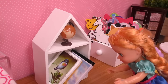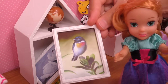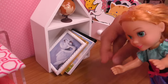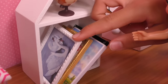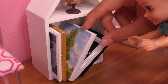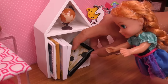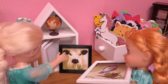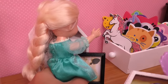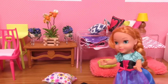Aw, Elsa, look how cool these cute paintings are. I want this one because it has a bird, so cute. Ooh, and there's also a swan one, a be kind one, tree, home sweet home. That's a nice one. Ooh, and a cute cow. Aw, that one is really cute. I think I will get this one. Plop. All right, Elsa, let's pay.